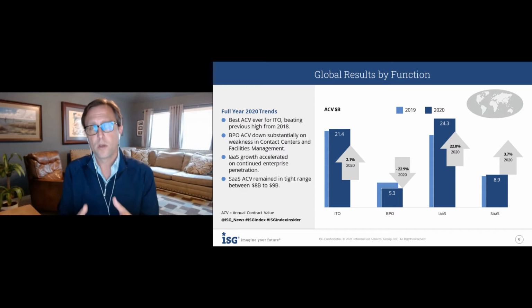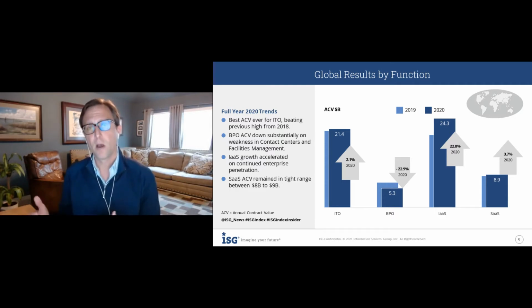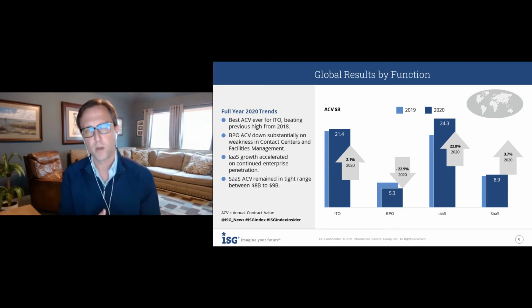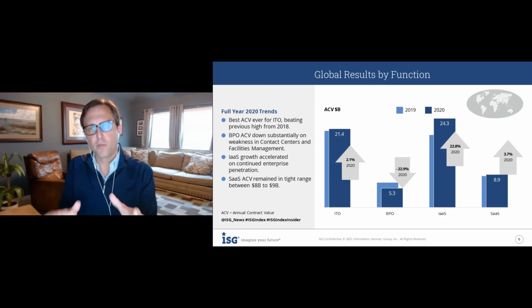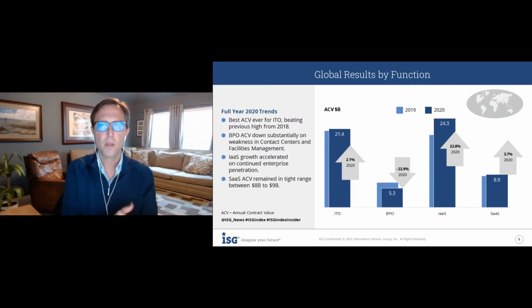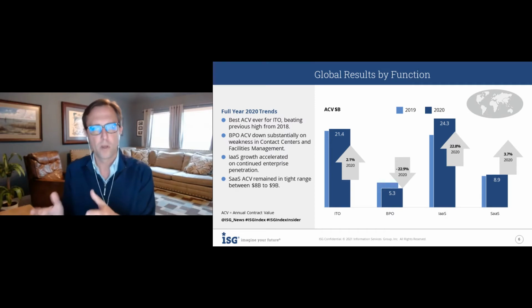Number one, we saw a huge impact on the facilities management market. No surprise given the impact of the pandemic and how many of us are working remotely or working from home. Also saw an impact on contact center in 2020, which maybe sounds a little counterintuitive because many contact centers are overwhelmed given the recent surge in e-commerce. What we're really seeing is a secular shift in the way contact centers are run, more towards a technology play than a more traditional BPO play. Again, this is more of a secular trend. We do believe BPO will recover this year, slowly, but will recover.